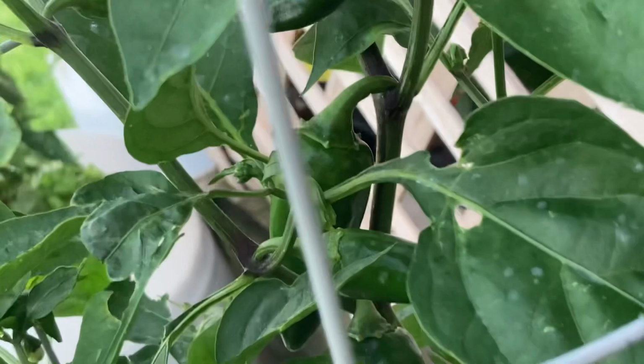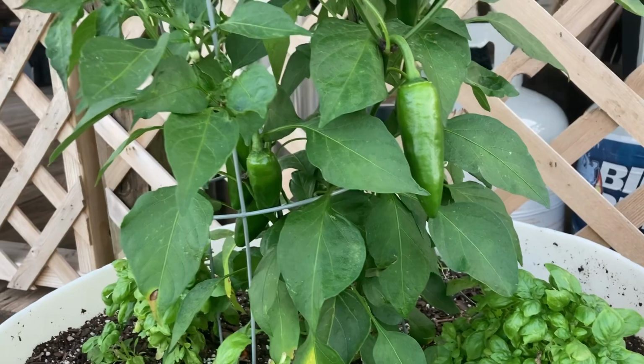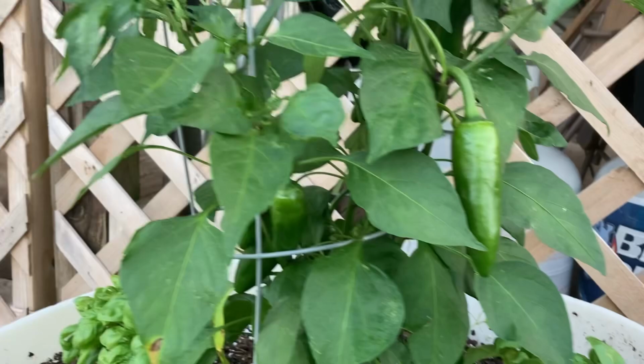And here's all our, there's our mammoth jalapenos. You can see the old jalapenos in there. Looking nice, looking nice. Them are supposed to be some pretty big jalapenos. Here's another mammoth jalapeno. And then we got the red one, can't remember, red something peppers. I'll have to have her rewrite these names on here.